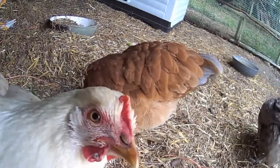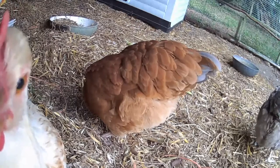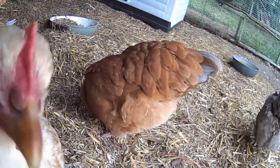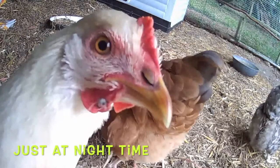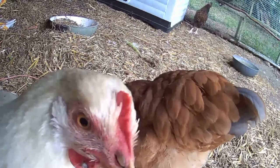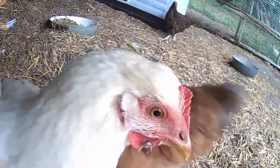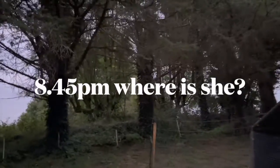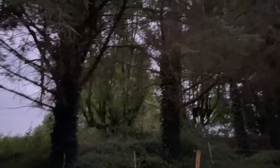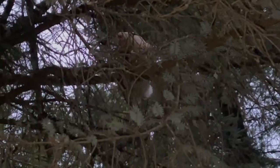This is one of the new chickens, and she's just sussed out the camera. But there's a little story behind her. She keeps going missing. She went missing for a week at night time, and I've just sussed her out. But it's so funny. I'll pop in a little video and show you where she goes. But it just shows you that they don't miss a trick, do they? There she is.